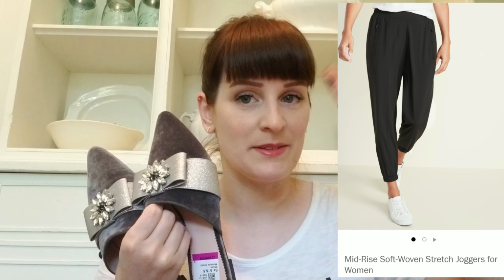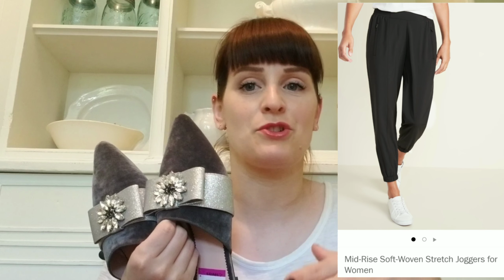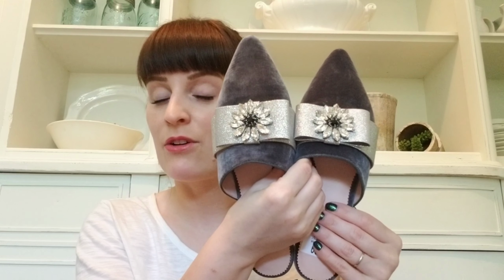So what I'm thinking, I'm feeling like maybe I have this pair of Old Navy joggers that are a flat front with like a seam up and down the front, so they're like a trouser styled like a jogger. But I'm thinking something like that where the ankle is banded so it'll show off the whole shoe, and then just like a slouchy sweater with it.